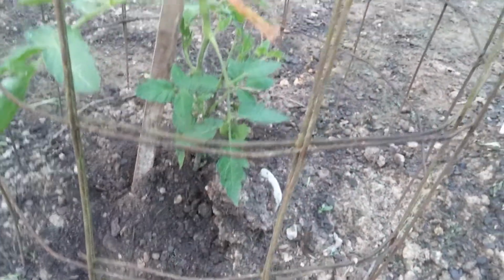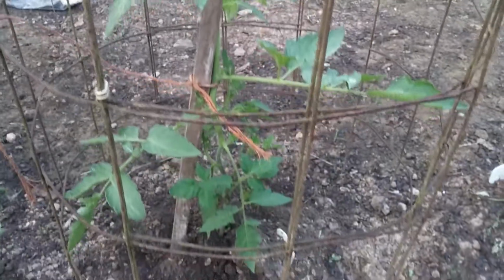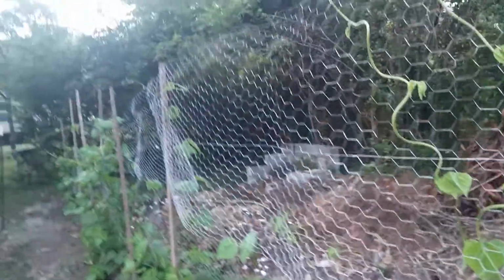Shout out to Brother Victor. He gave us a tomato plant. And this thing is growing very tall. It got so tall, it started leaning over. So I had to put a stake on it in addition to that cage. But that one is growing good. Thank you, Brother Victor. Some more baby tomatoes. We got another green bean trellis going down this way.